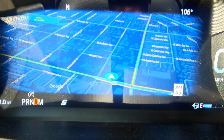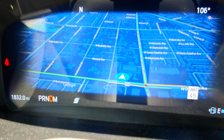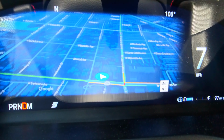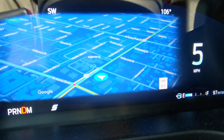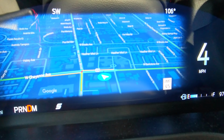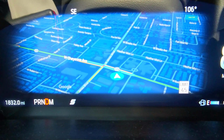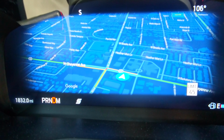We'll flip the car around because we've got a lot of sun here, but as you can see, you have a full digital map, and this thing is super accurate. So this is my third favorite feature here of my 2025 Explorer ST. On to the next feature.